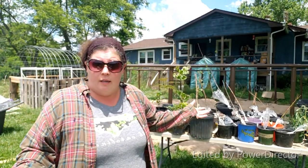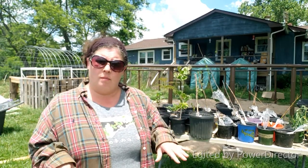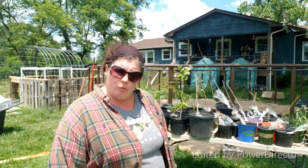All right, so that was great. I actually didn't need to go pull any more pots. So now we're just going to fill them with soil, put some of the compost in, throw in some of this fertilizer, and get them potted up. And that way we can grow some trees.